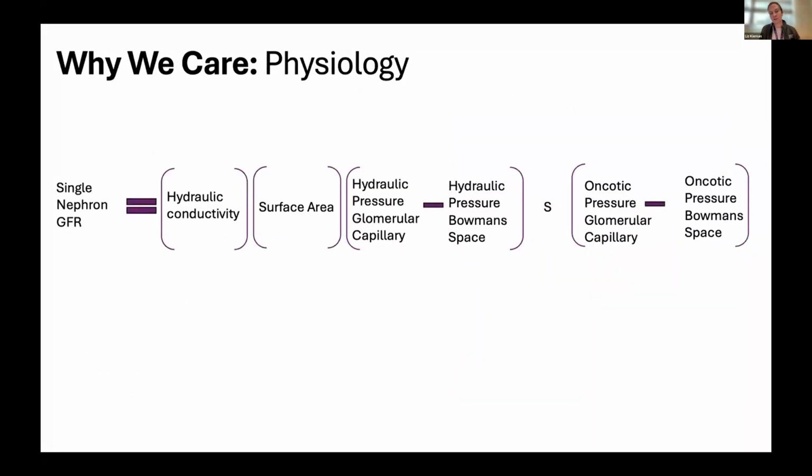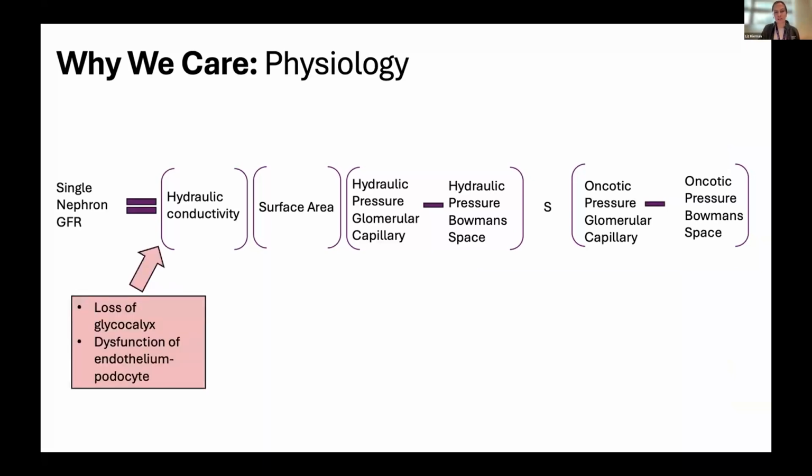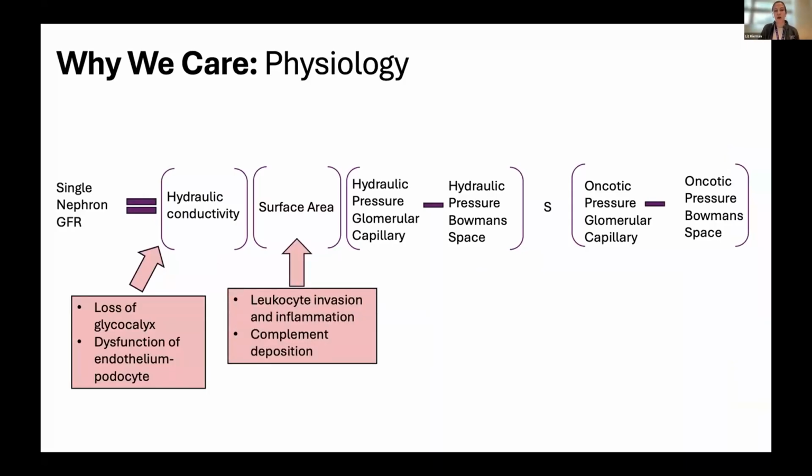Okay, so I've been talking for a long time and you might have forgotten why you're supposed to care. So we're going to go back to the GFR. And I'm going to try to convince you that the endothelium does affect some of these things. So we talked about how there's loss of glycocalyx and dysfunction of endothelium and podocyte interactions, and that can disrupt hydraulic conductivity. Things like leukocyte invasion, complement deposition, hypercoagulability, and scarring can all lead to loss of surface area.